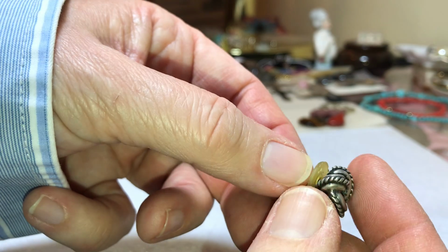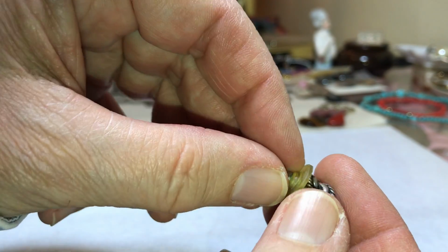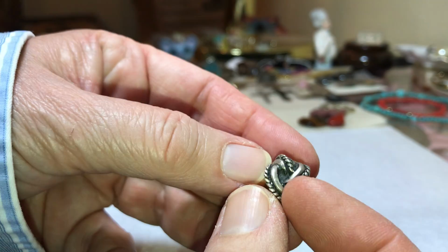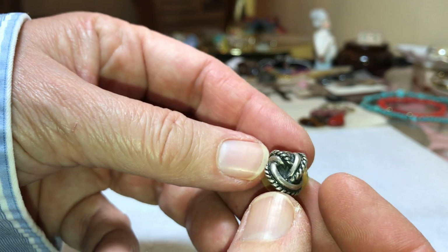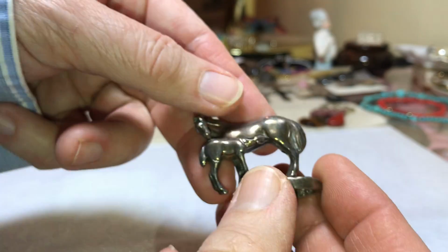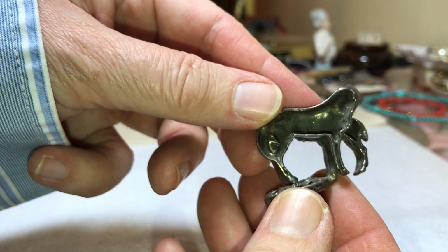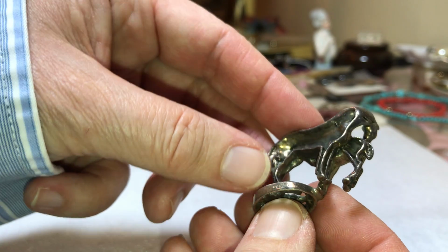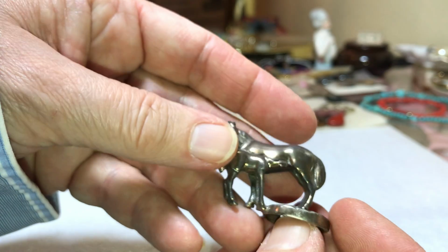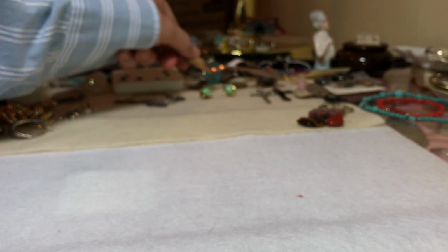This is very heavy. It tested as sterling. It rings up really weird on my metal detector, so I think there may be a mix of sterling and gold. This I did buy just before they had set it out. I bought it at the women's thrift store, sterling. They had not even gotten it out on the shelf yet. I love it. So that was not a find.